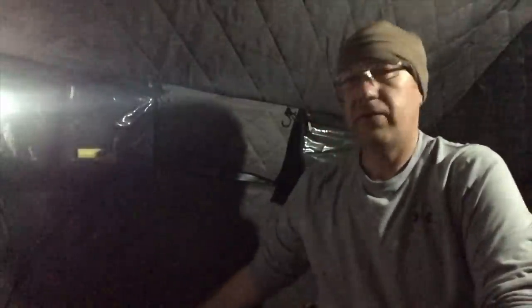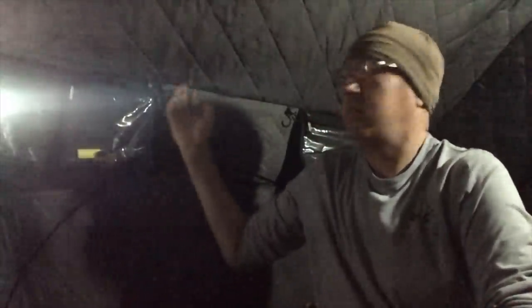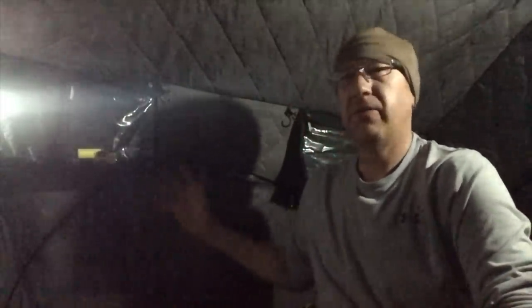But one thing that I think has been really awesome about this tent is there's almost no condensation in this thing ever. I had a little bit of frost inside it on one right around 0° morning, but last night, it probably got down around 21, 22, somewhere in there, and there is zero condensation inside this tent.